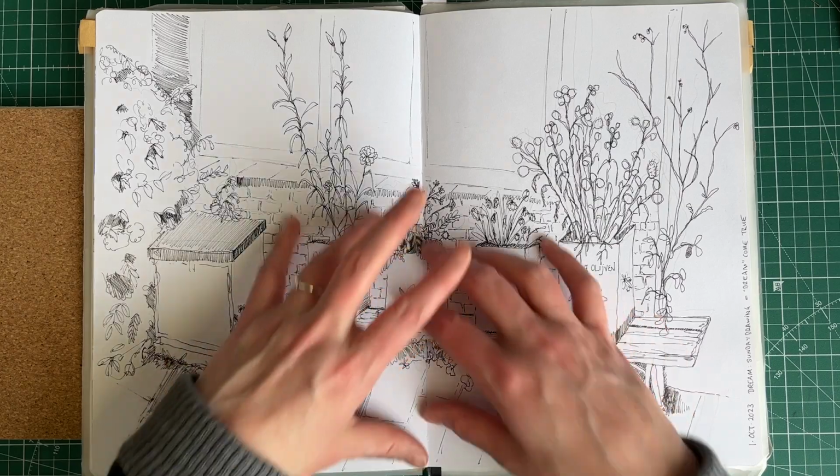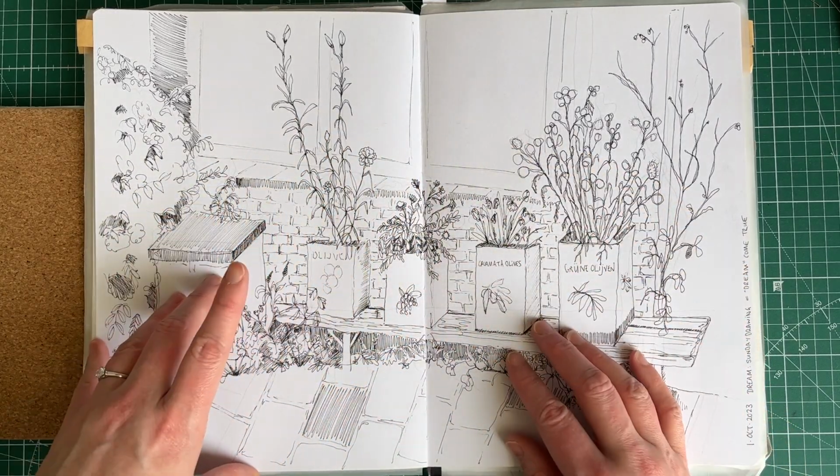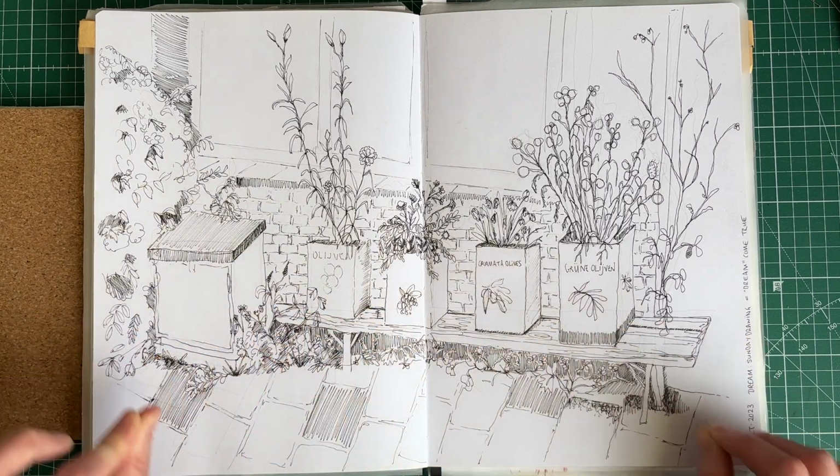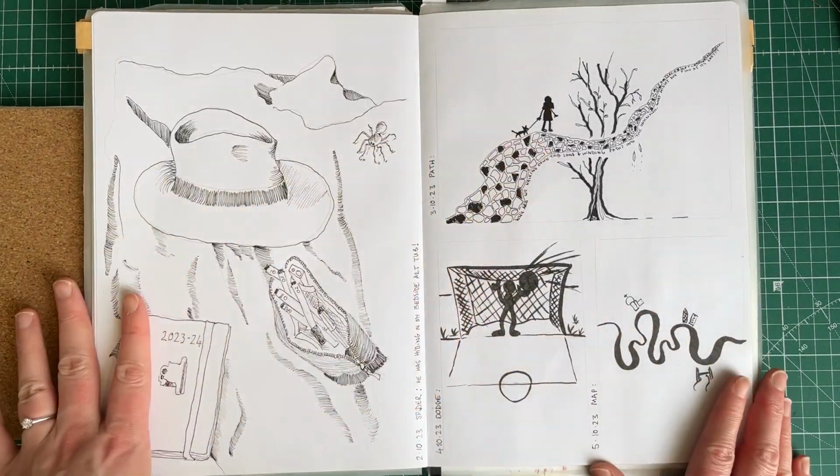I feel like this is my style of drawing with scratchy lines, but I feel like there needs to be quirky details in there, but I like looking at this. Then this is the continuation of Inktober. This is as far as I got.